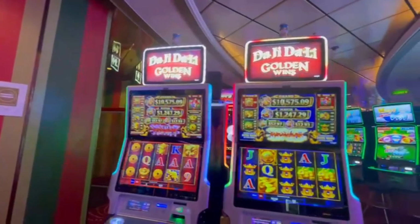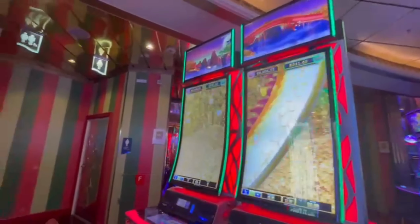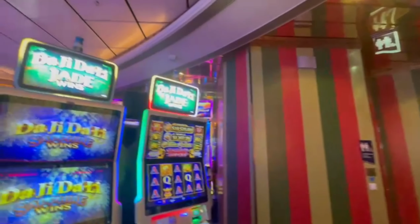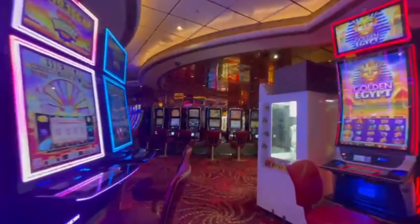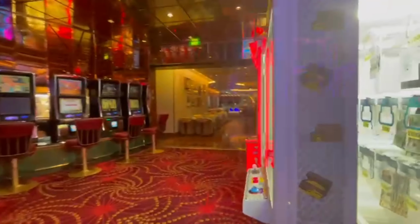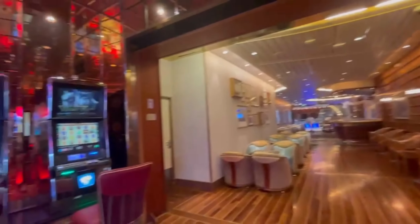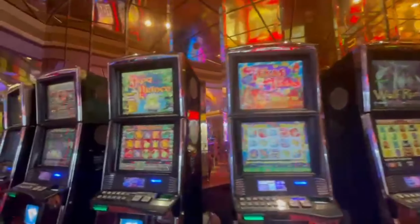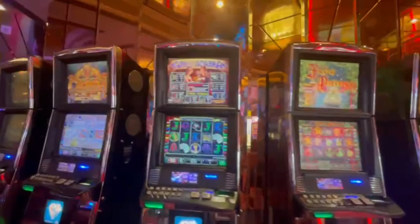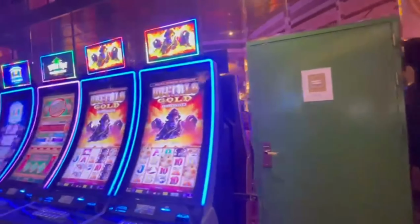Ladies' restrooms are back there in the little corner there. Can't tell you where the men's are. Route, if I had gone straight, that goes to Schooner Bar. Schooner Bar is in the forward part of the ship, so we came in through the aft end. All these old machines. It just slays me that they can't update them quicker.